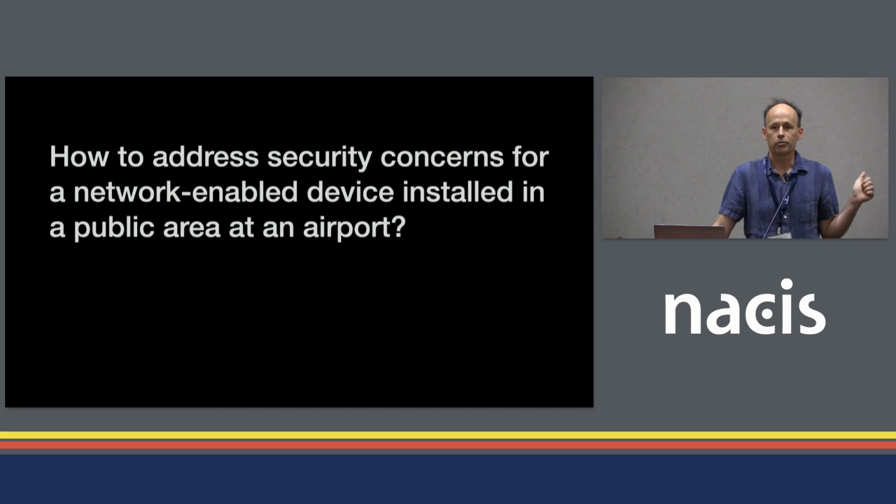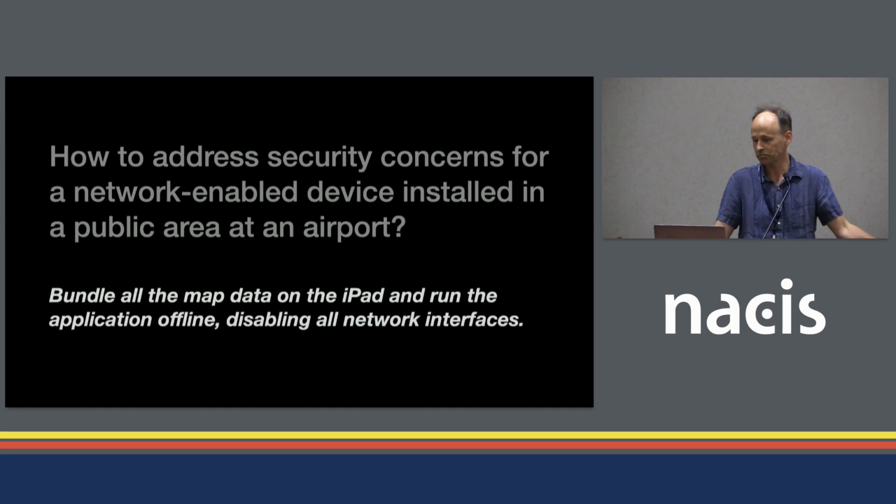So this is specific to the airport, which is how do we address the security concerns of a network-enabled device on the floor in the airport? And we made a pretty pragmatic decision, which is we bundle everything on the iPad and we turn off all the network interfaces.